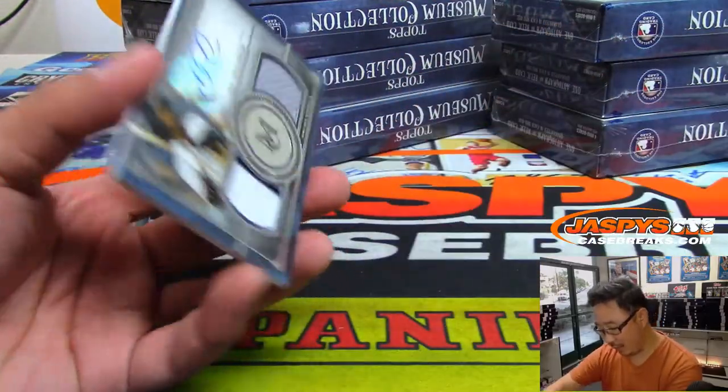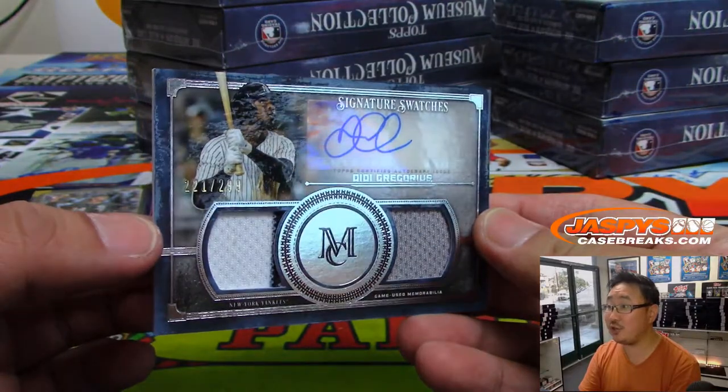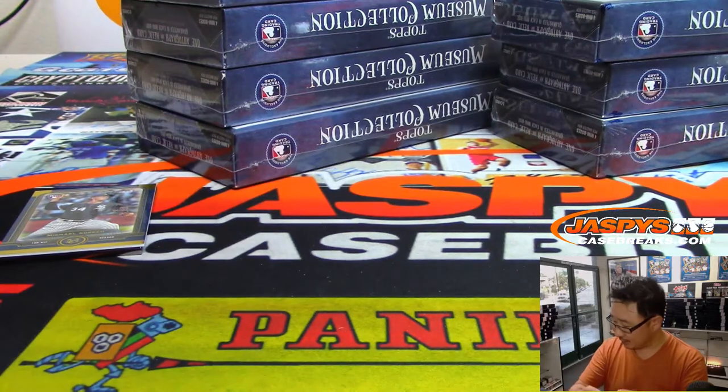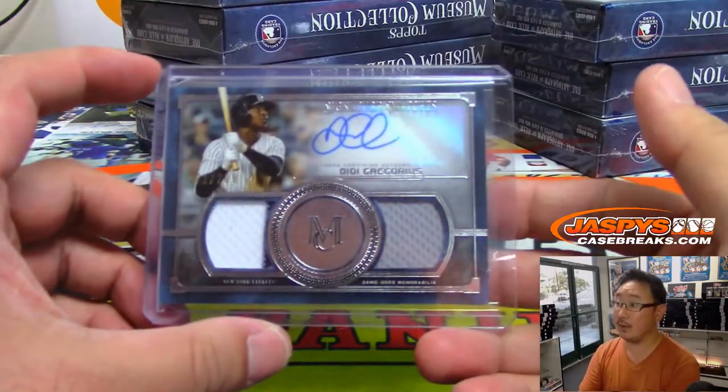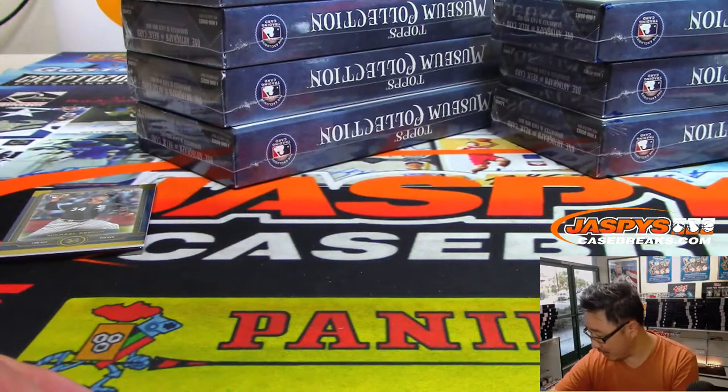Behind Aaron Nola is dual relic and autograph. Didi Gregorius, 221 out of 299. So everything over 100, as everyone remembers from the item description, is randomized to one person in serial number one. We'll set that aside there to remind me.